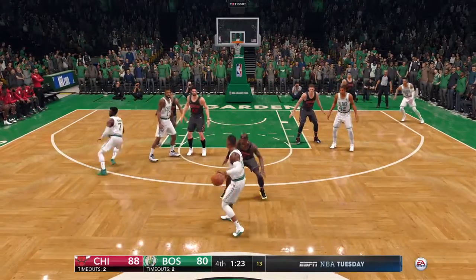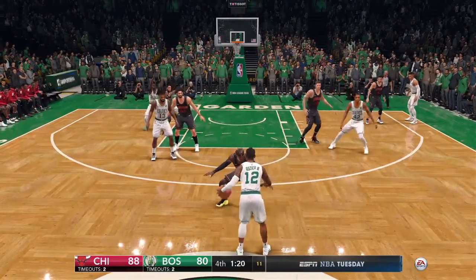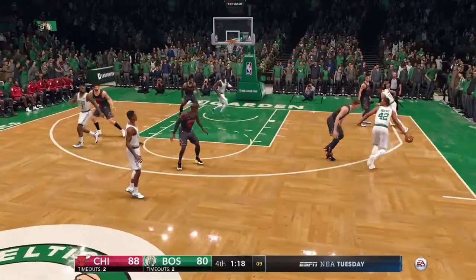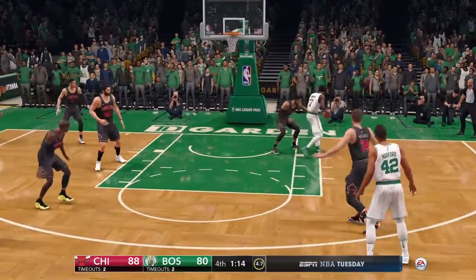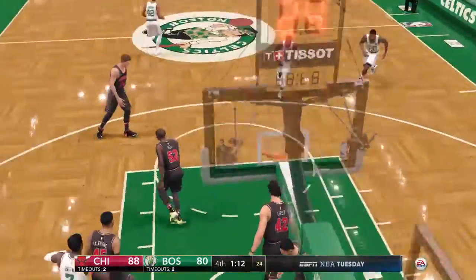There's the switch. We're down to 11 seconds on the shot clock. Sweet entry pass. Fires away for two. It's good.